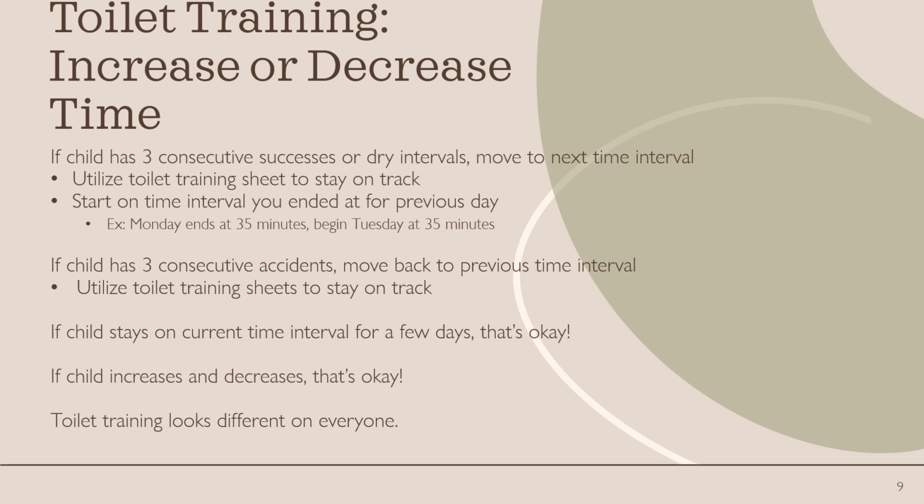move up in time by 5 minutes. What I tell all my parents to do is to utilize the toilet training sheet, which we will discuss on the next slide, to stay on track. You don't want to be on your 3rd trial and not know if you need to go up or down because you didn't keep track. Stay on track so your kiddo can continuously progress. Get out of toilet training as quickly as possible so you guys don't have to do all the data collection.